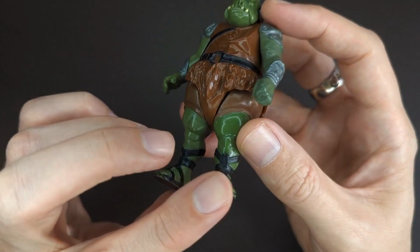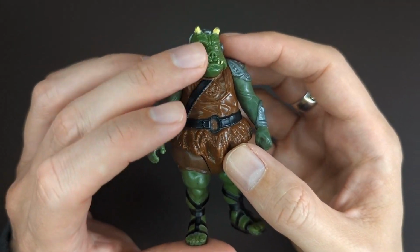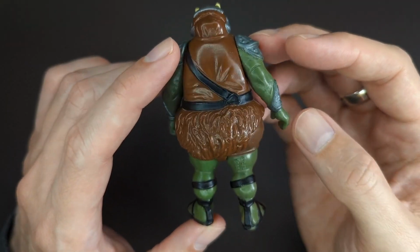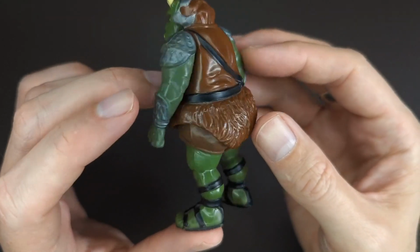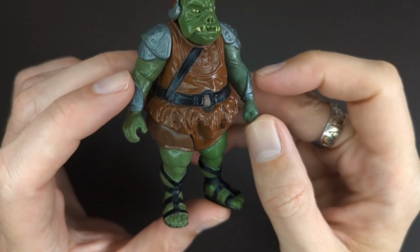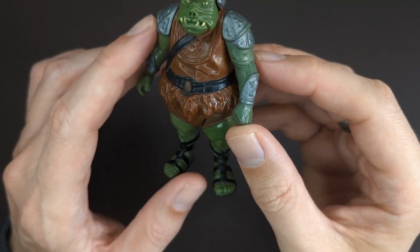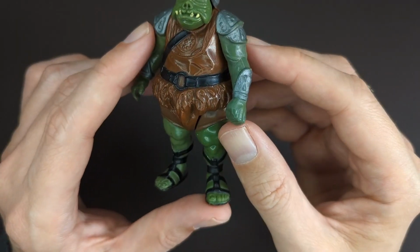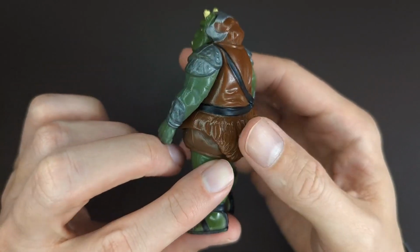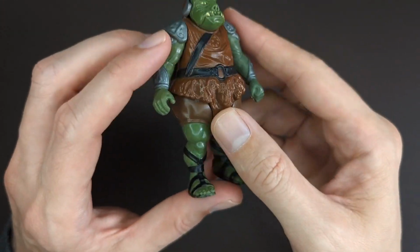A little of the paint has come off here on his sandals and on his horns. Teeth, as usual, the more protruding areas. Besides that, he is in an okay condition. It looks like this arm is a little less green than the other part. A little more gray. So, probably some different plastic. Let's have a look at the next one.